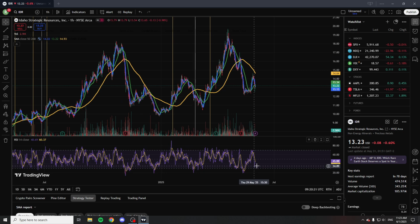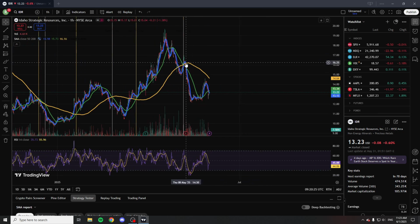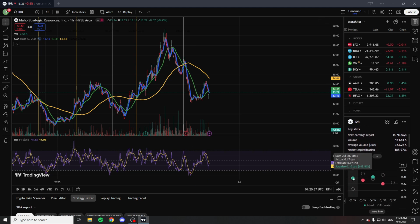So currently we are trading down here in the RSI, which of course is not the greatest signal, as well as we have this death cross right here, which means that the 200-day moving average is above the 50-day moving average, which means the short-term stock price is lower than the 200-day, which is of course not the greatest.